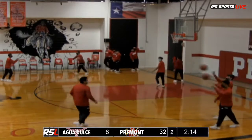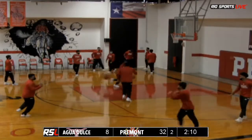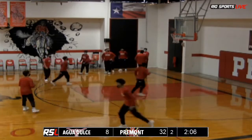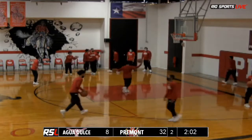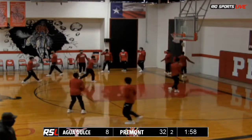Welcome here. Two minutes left in the first half here. See the boys warming up. Boys will follow after this game. Agua Dulce comes into town for a district matchup. Should be a good one.